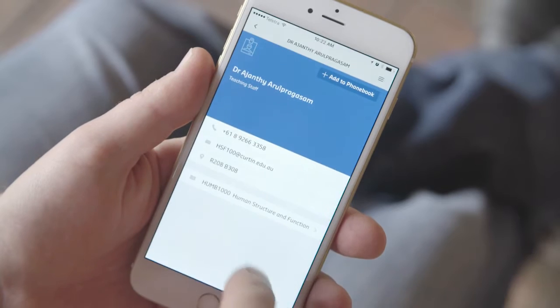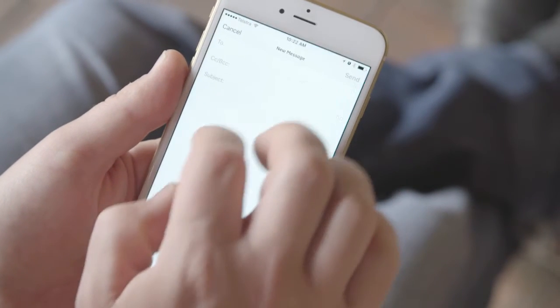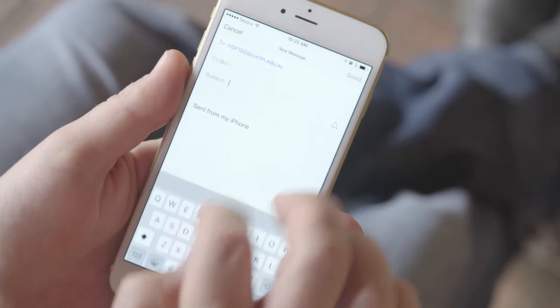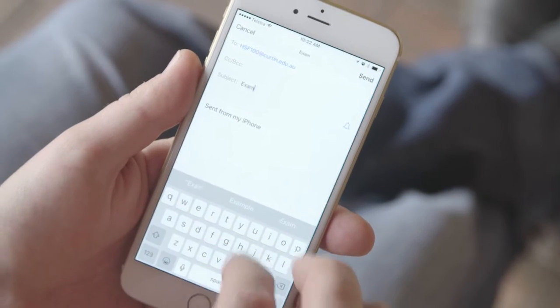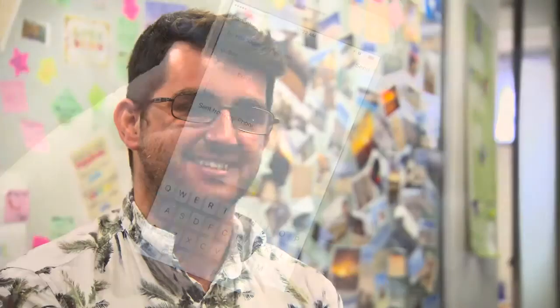It makes it a lot easier to contact your lecturers and your unit coordinators because you just click on the unit and it pops up with the people that are responsible for your unit. It makes it a lot easier to beg for extensions on your assignments.